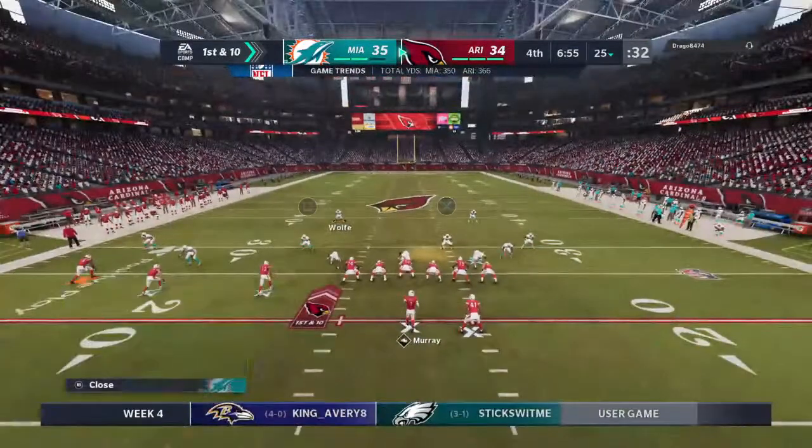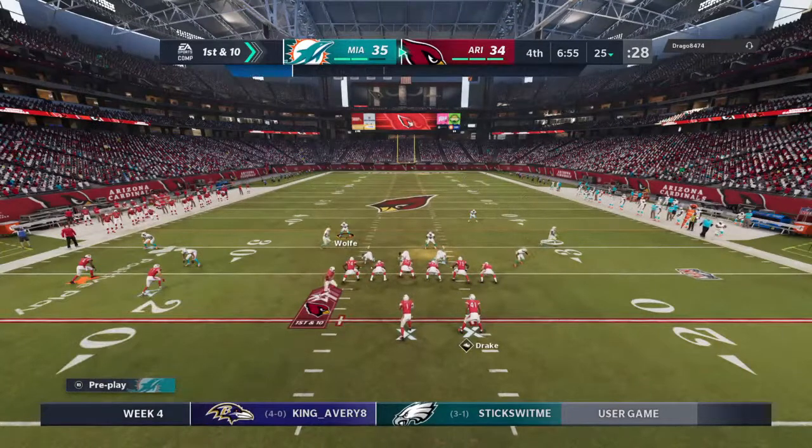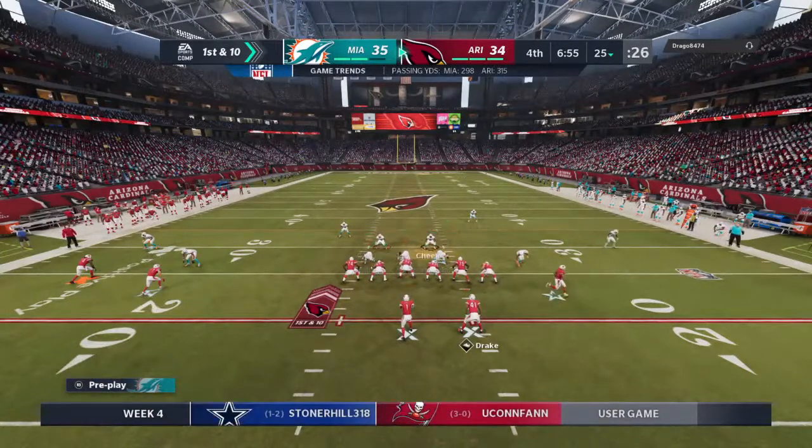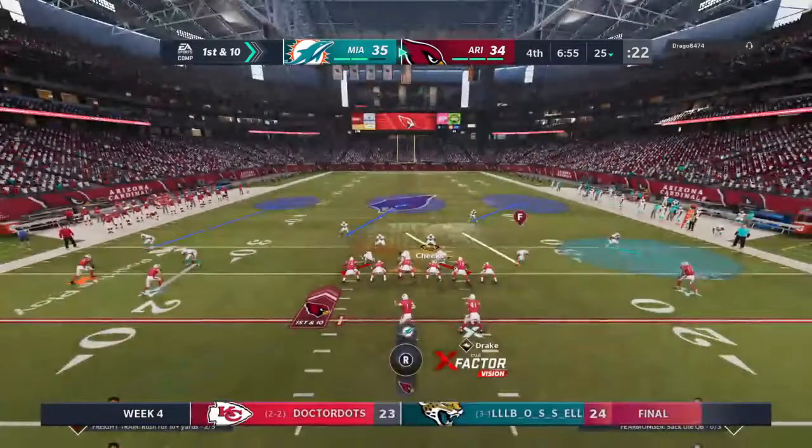Arizona's offense at the line, ready to get their drive started. And they will be looking to answer the touchdown their defense just surrendered. Still a good chunk of time remaining here in the 4th quarter and a chance to regain the lead in a tight one.